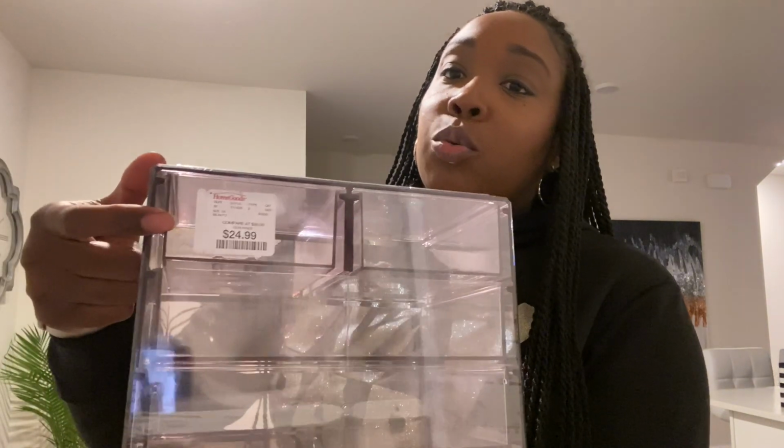I did get this, a makeup container. Anybody who knows me knows I love purple. That is my absolute favorite color since I've been a little girl. So I did get the purple tinted makeup container. And that is $24.99.